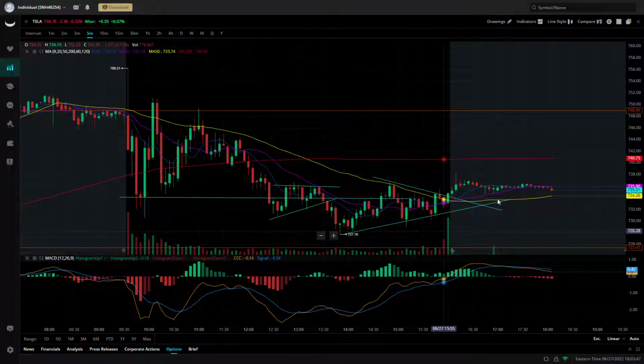This is the symmetrical triangle I was talking about at the very end of the day. And you can see it did break to the upside.